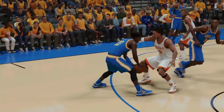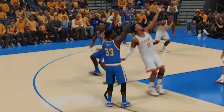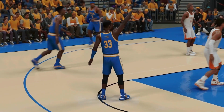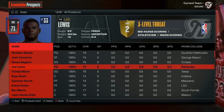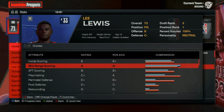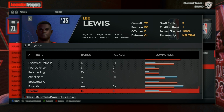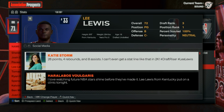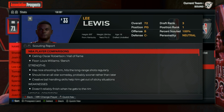But whether he plays point guard or 2 guard, he's got really solid size. Just his game outside of scoring can be a little bit shaky. And so early on, mostly a scorer, but we'll see what he can develop. He actually has the lowest overall here, but to start out. Really good scorer though. He's risen up the draft classes a lot. Another guy with A+ potential. 2 badges, catch and shoot and corner specialist.